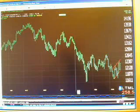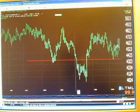Let's take a look at the transportation average. We put in our first higher high over this high, so that's also encouraging. I know it's early in the formation of these things, but I firmly believe that the lows are in, and we're going to see higher prices down the road.